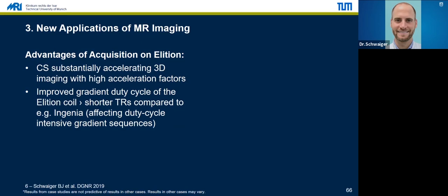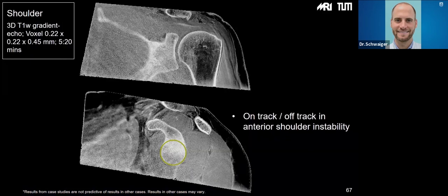And thanks to the improved gradient duty cycle of the coil, we have shorter TRs compared to older scanners, and this of course also positively affects examination times. We want to apply this sequence to the spine. We just had a presentation, and this paper is currently undergoing review, so you'll find this in the literature very soon. And also the shoulder, I brought you a couple of examples here.